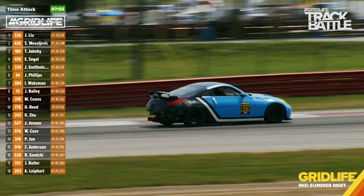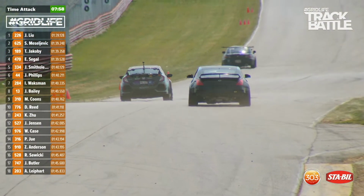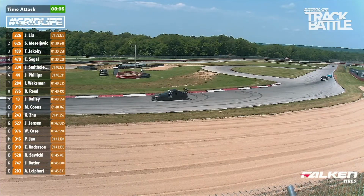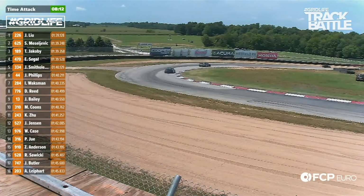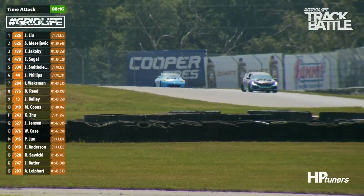625. 625 on the. Oh, there he is, Samuel Masalevchik. Cool looking 350Z. It is. Those cars are getting cheaper and cheaper. Uh-oh. Bit of smoke going off there. Cars getting cheaper and cheaper. They've really become a track favorite.